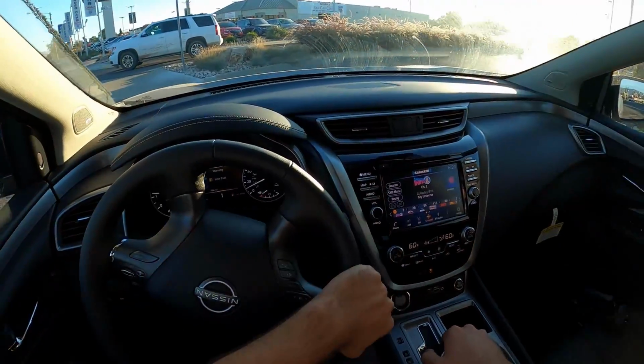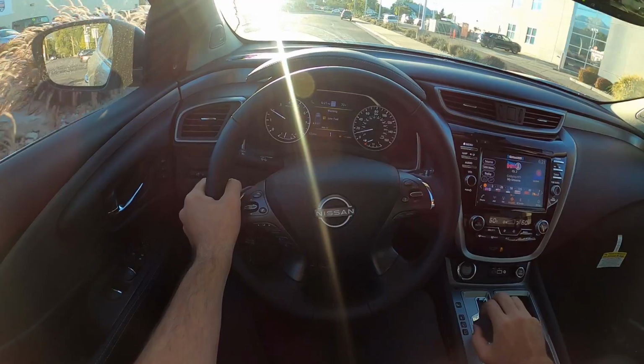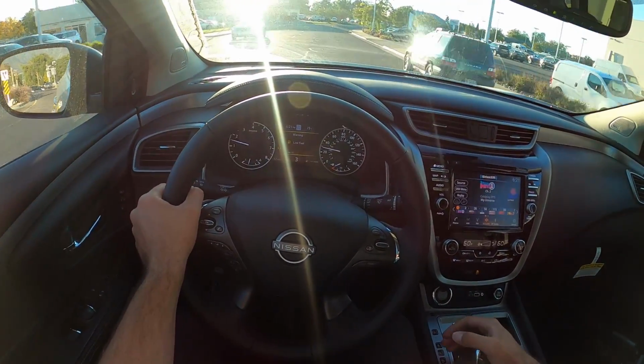I'm going to pop it into the manual setting here while I get blinded by the sun. So I just drove the new Rogue before this with a turbo.